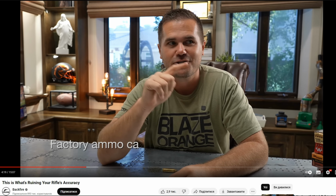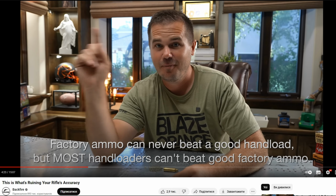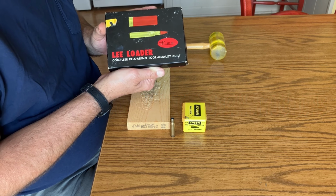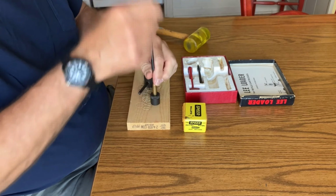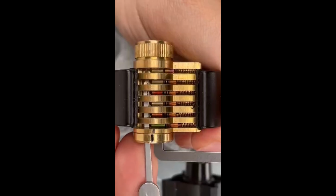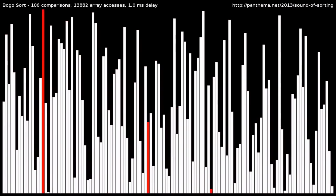Reloading isn't a panacea. Factory ammo can never beat a good handload, but most handloaders can't beat a good factory ammo. What I'm trying to say is, if you purchase a cheap reloading kit, you are unlikely to find the best cartridge recipe for your rifle right away. Finding the right reload recipe isn't like picking a lock, where each pin represents a component of the recipe. It's more like a random sorting method because each aspect of reloading affects all others.